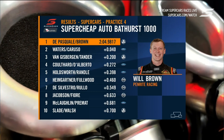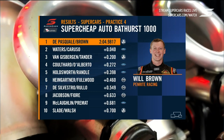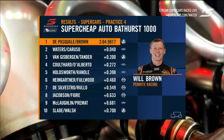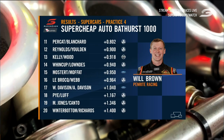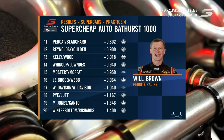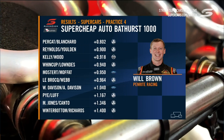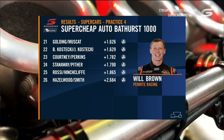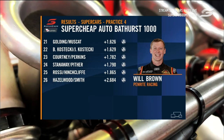Let's confirm the results. Practice 4, a 1-hour session. Will Brown the fastest from Michael Caruso, Garth Tander, Tony D'Alberto, Thomas Randall, Bryce Fullwood, Alex Rullo, an outstanding performance. Look at the three Nissans bunched together. Dean Fiore in there as well. Alex Premat, 9th. Ash Walsh got into the 10. Blanchard, Youlden, Wood, Lowndes, Moffat, Webb, Davison, Luff, who's been on the podium 5 of the last 7 visits here. Kanto and Richards. And then the final page, Muscat, Kostecki, Perkins, Pither, Hinchcliffe and Jack Smith.